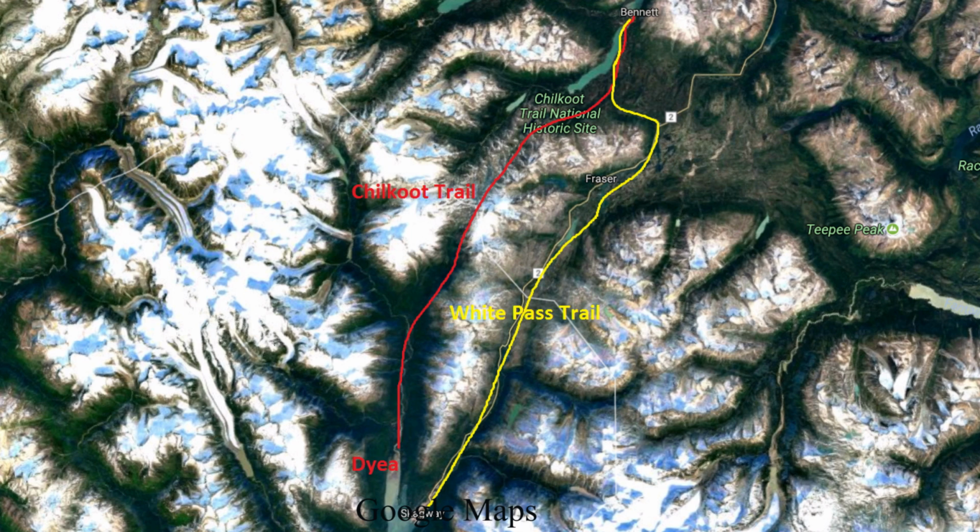Crossing the mountains was the hardest part for the stampeders. They had two trails to choose from. Most of them chose the Chilkoot Trail, which started at Dyea. The Chilkoot Trail was shorter, but it had a steep mountain peak to cross at the summit.